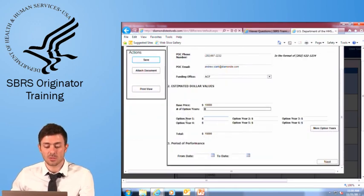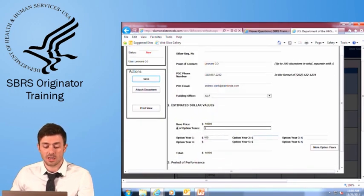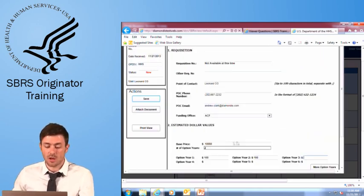Additionally, you have the option to enter option year values. Now, entering an option year value will update the number of option years field automatically. If I currently have 1 option year specified, if I enter 2, it will update the option years to 2.